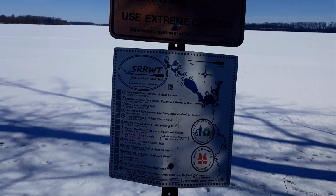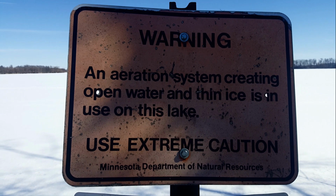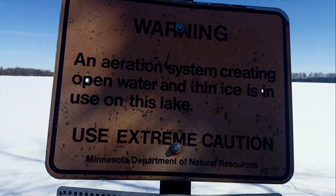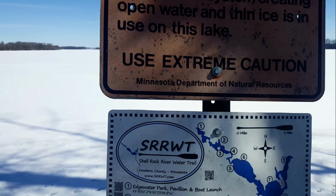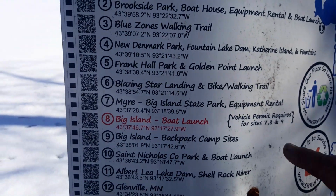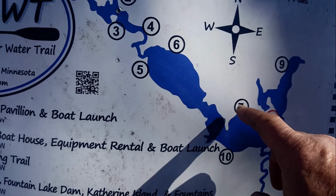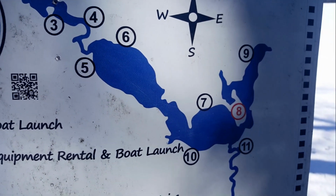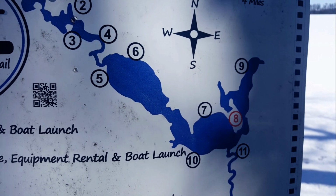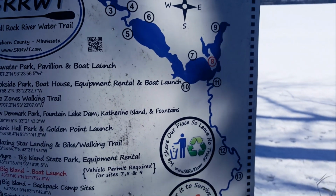Found a map with some explanations here, but this is, I thought, was interesting. They aerate the water. That's why I don't see anybody on the ice. And you can see where I am here, the red. And where I want to go, these are the sites I'm kind of looking at. I believe you can launch and go over to the sites and camp there, and you would park here.